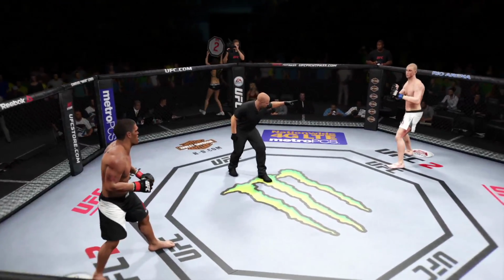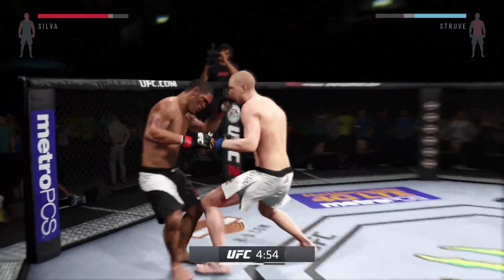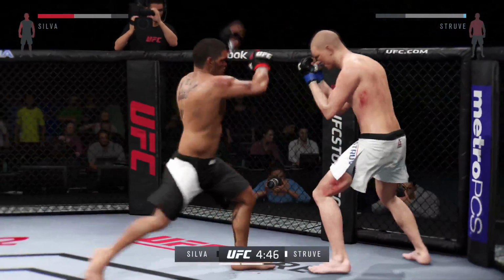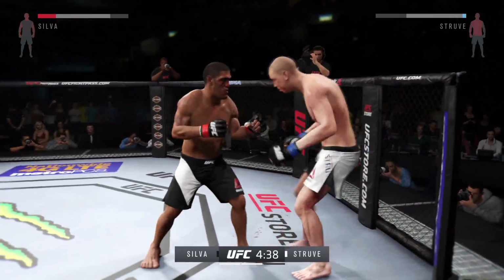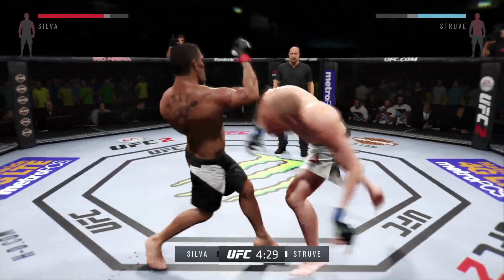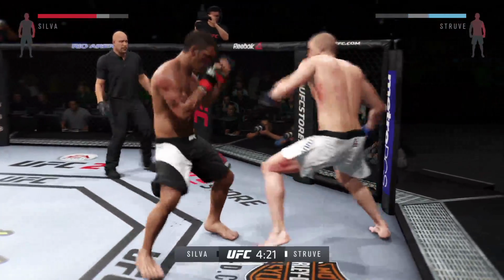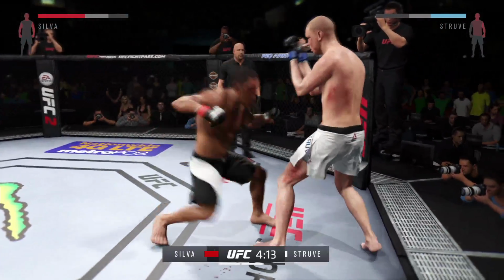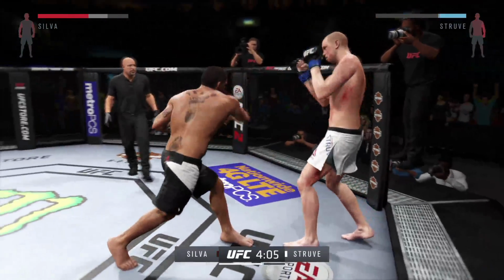Ready? Round two. He's definitely going to want to start. Oh, flying knee. Solid right hand. Wow, swinging a miss. Oh, what an exchange. Big straight punch. Head kick. Oh. Swinging a miss. Hard inside leg kick. He wrecked him. Oh. He hurt him, looking to finish the fight.